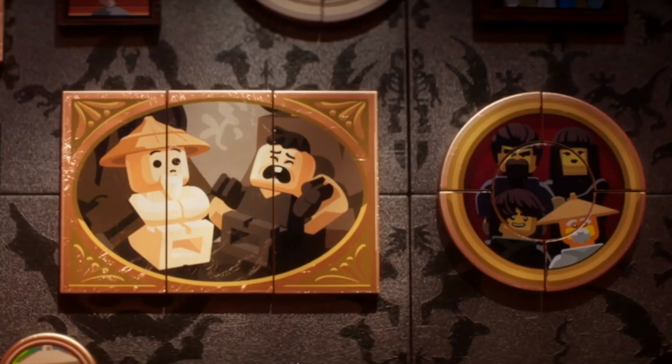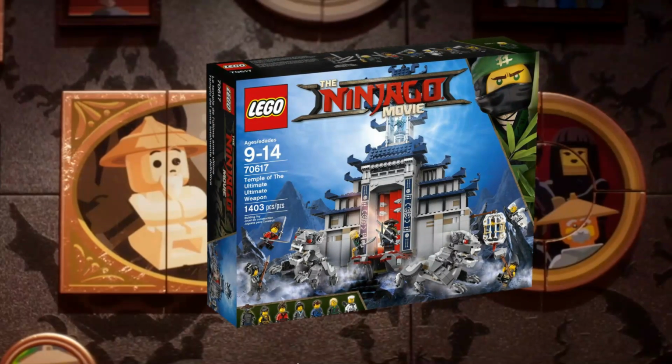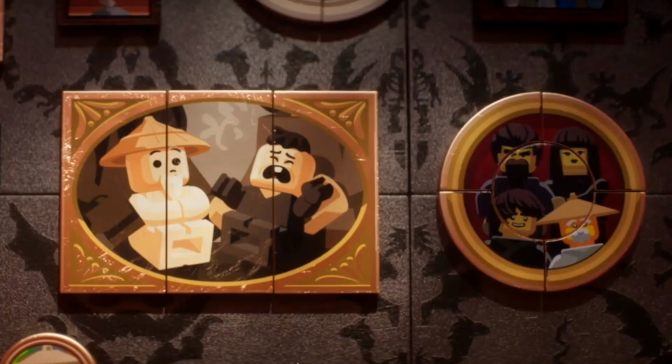Coming in at number 1 as my favorite secret in the entire LEGO Ninjago movie comes from whenever the ninjas end up making it into Garmadon's old fortress or old temple. And you guys probably know that set as the Temple of the Ultimate Weapon, which you can actually buy. That's pretty cool, but what's more interesting is whenever the ninjas go in to this temple, there's a very large wall filled with family photos of Garmadon's family.